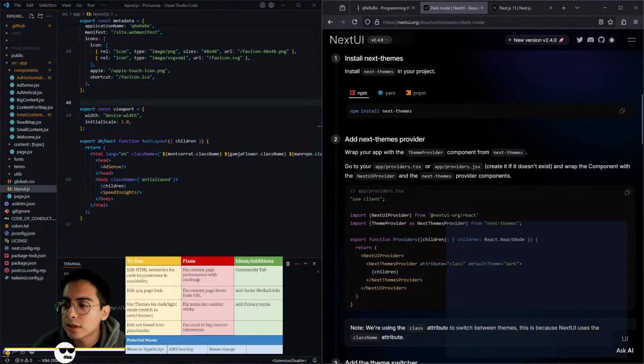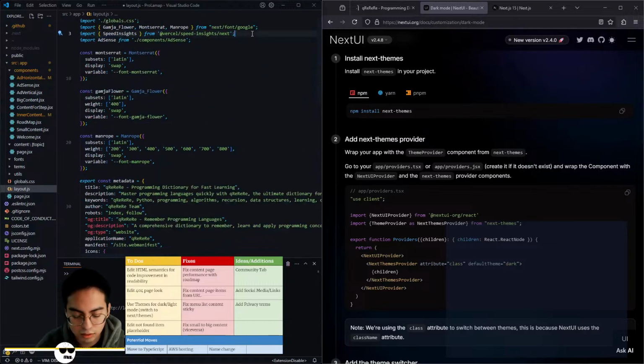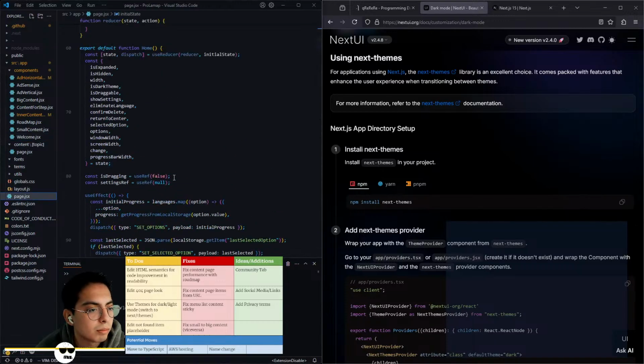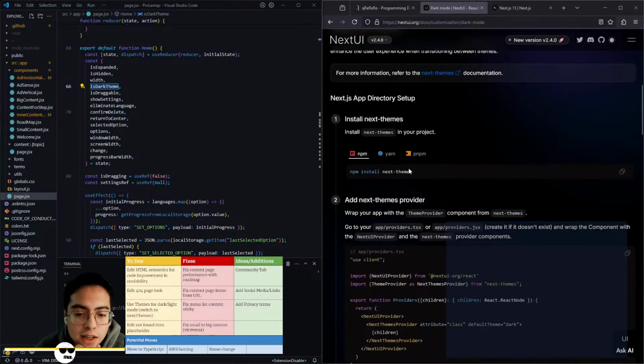So today all I'm gonna do is use the theme, because right now what I'm using is just a variable. Not really cool, not really clean. As you can see here, this dark theme, that's what I'm using. It's a state. But I want to go to the theme provider. I know Next.js has some theme provider. npm install next-themes.